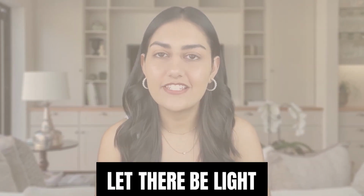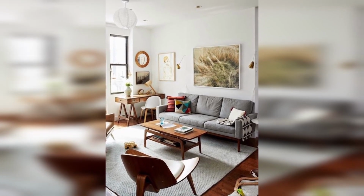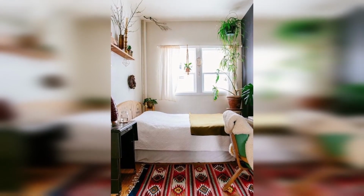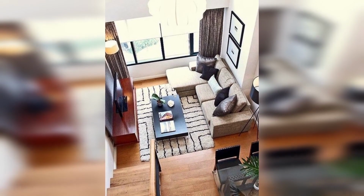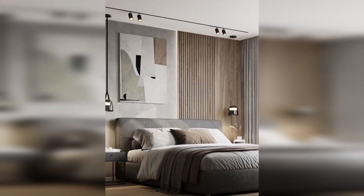The most important part about decorating a small space is to let there be light. A small room can really open up with the right lighting. In addition to letting natural light shine in through the windows by skipping the blackout blinds, use additional lighting throughout your space to bring in some additional warmth. If you don't have the room for floor or table lamps, choose lighting options that don't take up any prime real estate, like string lights, wall sconces or pendant lighting.